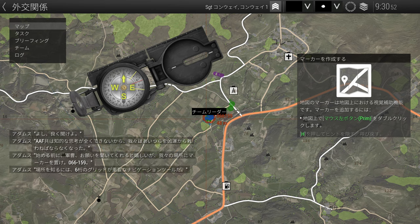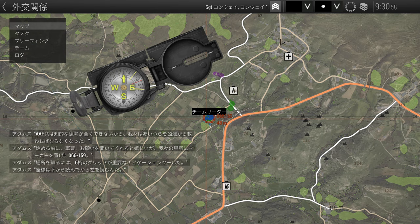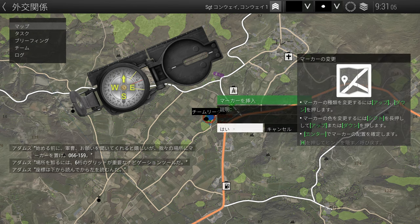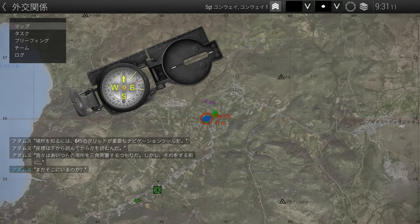066159. For those just tuning in, six-figure grids are a crucial navigational tool. Coordinates are read from the bottom first, followed by the ones that run up the side. We're going to attempt to triangulate their position. However, before we get onto that, you guys still there?